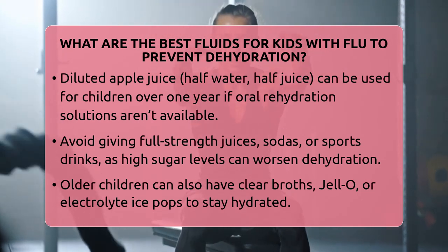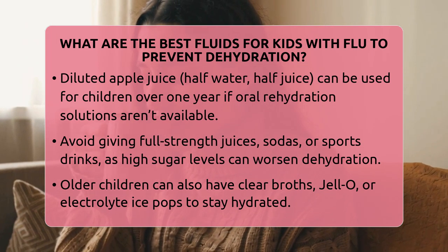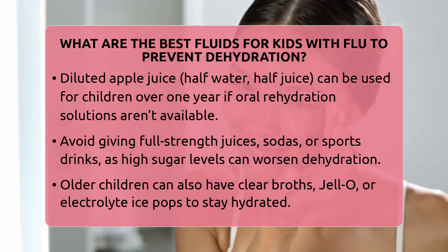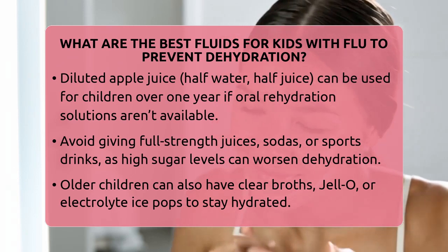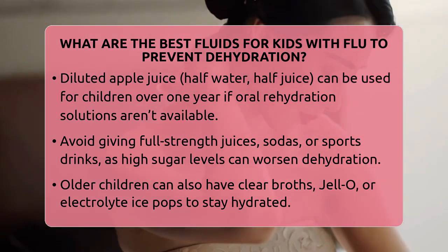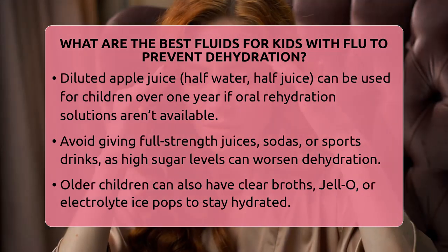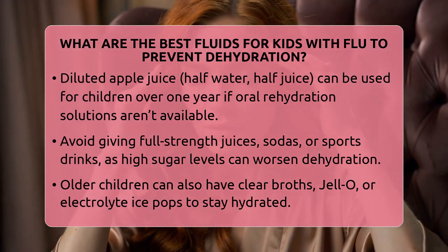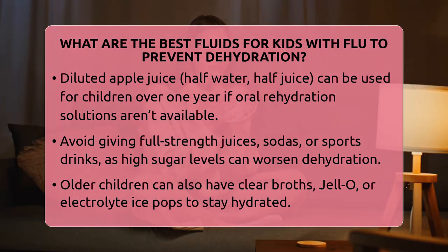The key is to offer small amounts of fluids frequently. Think teaspoons or sips every few minutes, rather than large gulps, which can trigger more vomiting. For young children, using a syringe, spoon, or small cup can help control how much they drink. The aim is for the child to take in at least 1 ounce or about 30 milliliters per hour, adjusting based on their size and how severe their symptoms are.